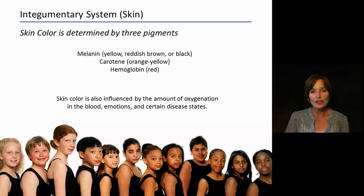There are a lot of skin color variations when we're talking about humans. And the different color variations that you see are primarily due to the presence of 3 pigments. The first one, melanin, is produced by the melanocytes in the epidermis, and that pigment is a yellow, reddish brown to black color. That pigment is produced in high quantities when we're talking about people that have darker skin color. So if we're talking about a very dark brown color, that would be individuals that have a high production of melanin. Melanin is really important for protecting against UV light.